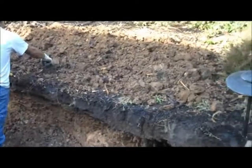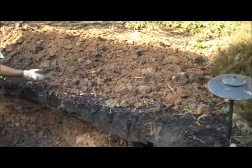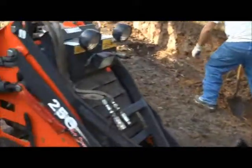We're going to be stockpiling a lot of the soil up above on the hill so we can use that soil for backfill and any grading work that has to be done at the end.